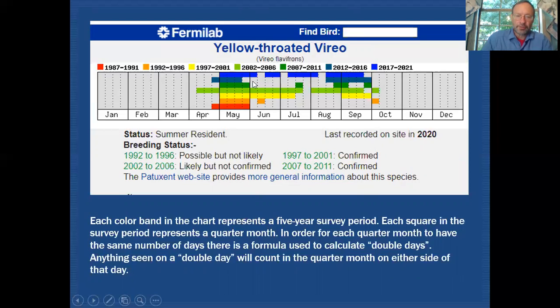So you can see that there are also squares in the bar, and each one of those represents a quarter of a month. And there is a slight problem in calculating what is a quarter of a month, since some of our months have 30 days, some of them have 31 days, and we even have one that has 28 and on rare occasion 29 days.